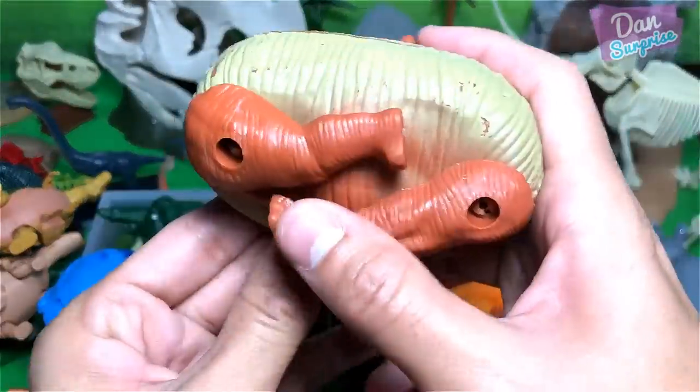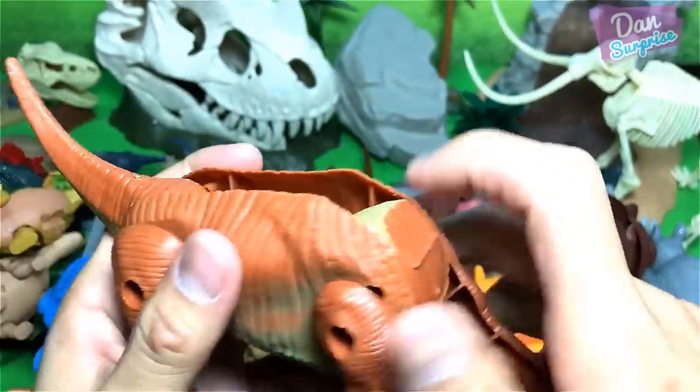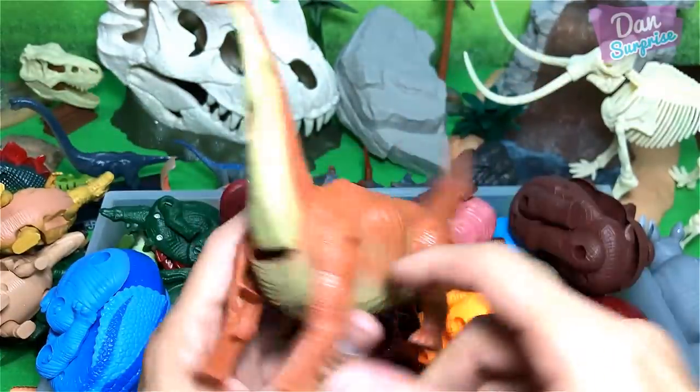Okay, let's transform this huge one right here. A gigantic sauropod. Another Brachiosaurus.